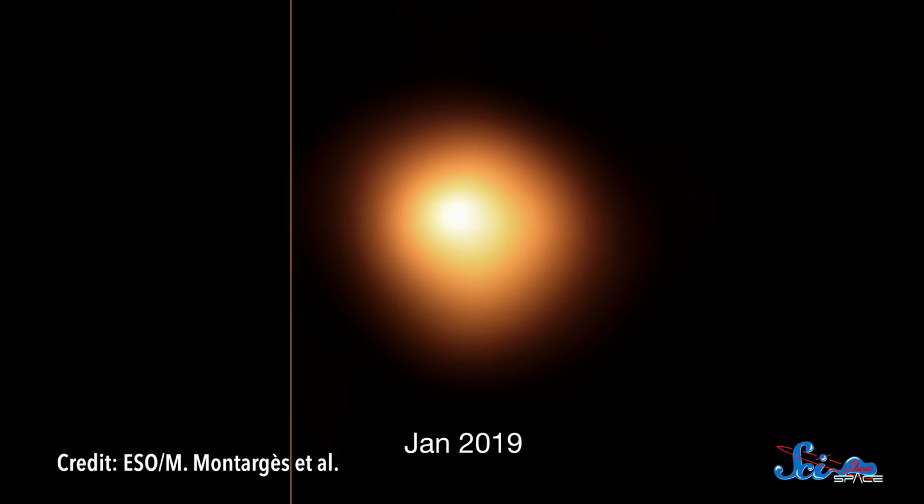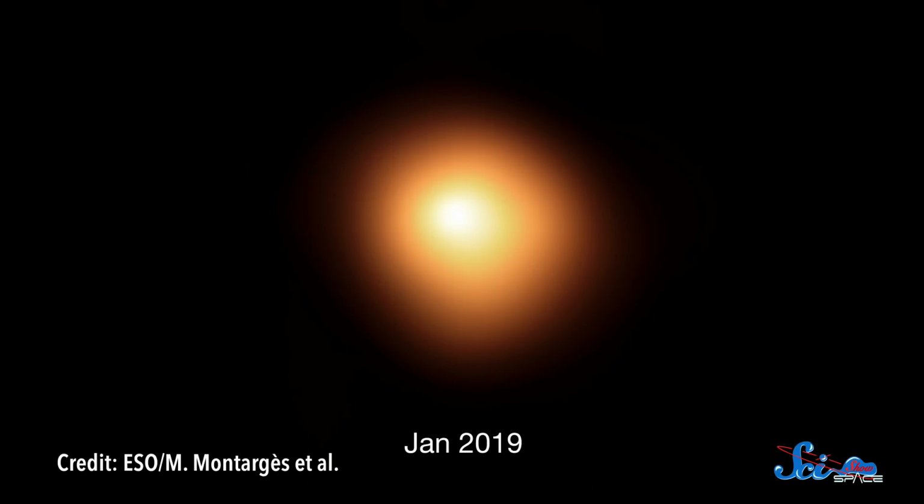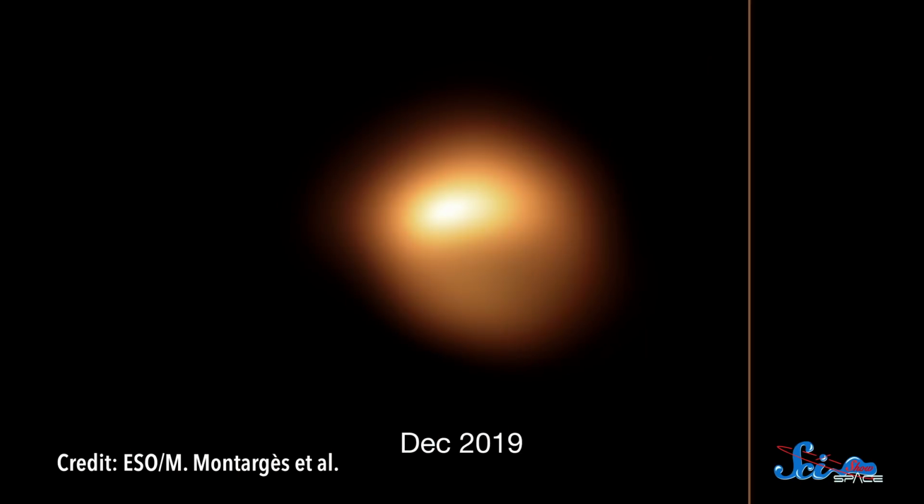And when a team of researchers recently compared images of Betelgeuse taken in January and December of 2019, they found a remarkable difference. The January image, which was snapped before the recent dimming, shows a star that's pretty symmetric looking, but in the more recent photo, it's definitely looking crooked. Astronomers have a couple of ideas why.